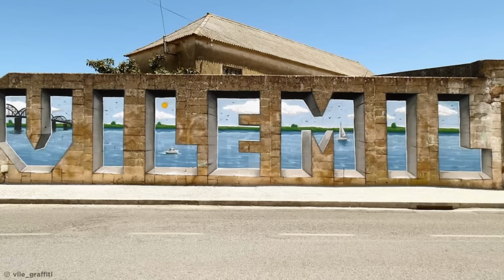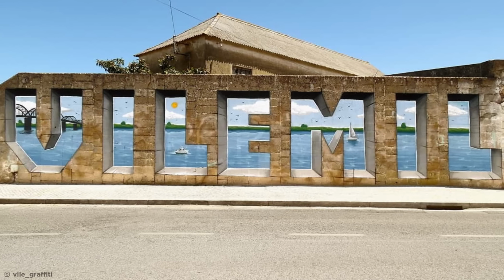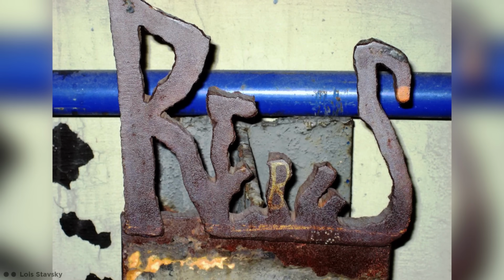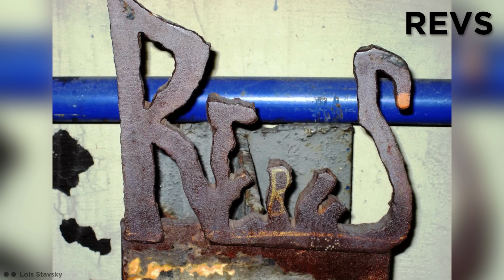And while Vile spends his time artificially removing portions of the urban landscape, New York graffiti legend Revs likes to add a thing or two.